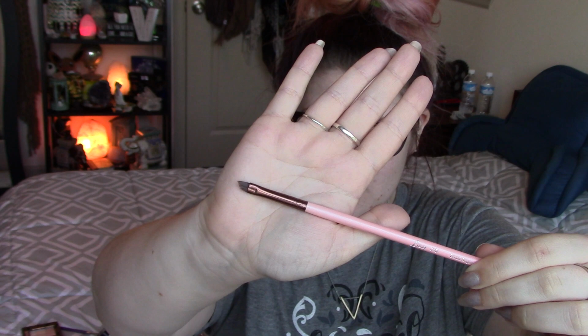I use that all the time. I have like 5 of those brushes. And then I also brought the Luxie 215 small angle brush to do brows with, just because I didn't want to use the same brush every single day because it can get a little crusty on there. And then for eye brushes, we've just got a few here.